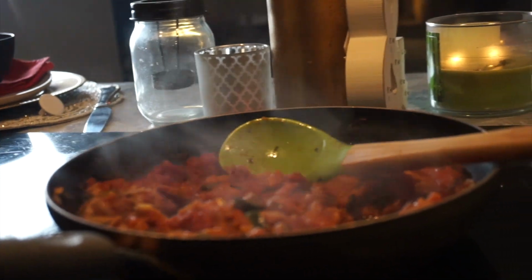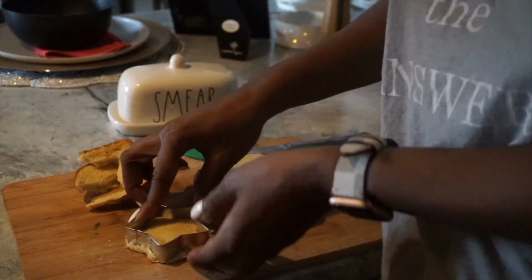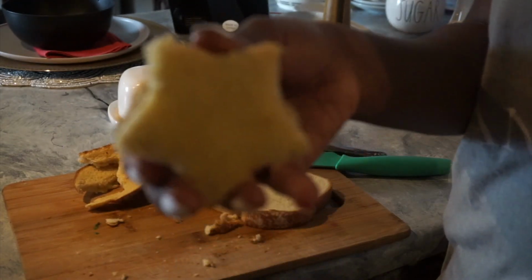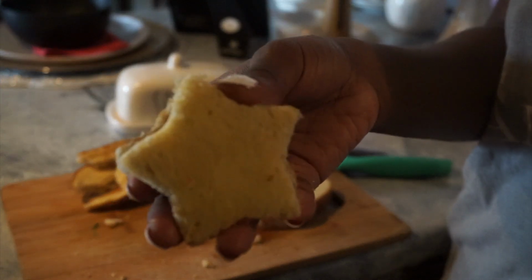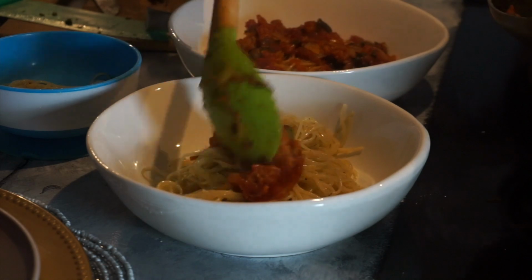So now it's around 7:15 and dinner is done, so I go ahead and prepare our plates. Yes, I'm making star-shaped toast for Edison. You guys saw that on Instagram. It's just a lot easier for me than going ahead and cutting off the edges. Just use a cookie cutter and bam, it's done and he's entertained.